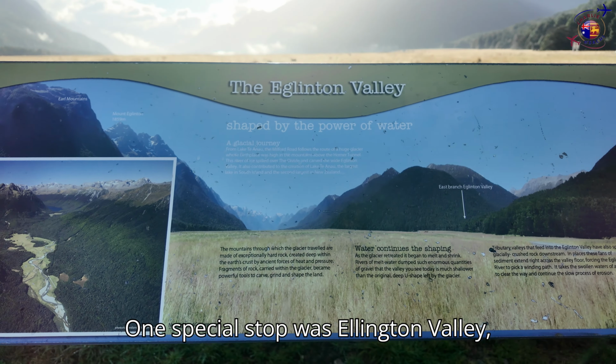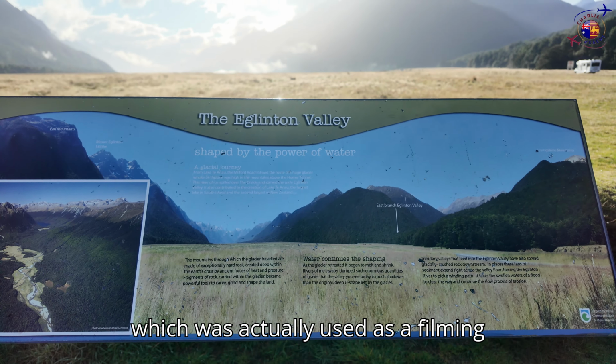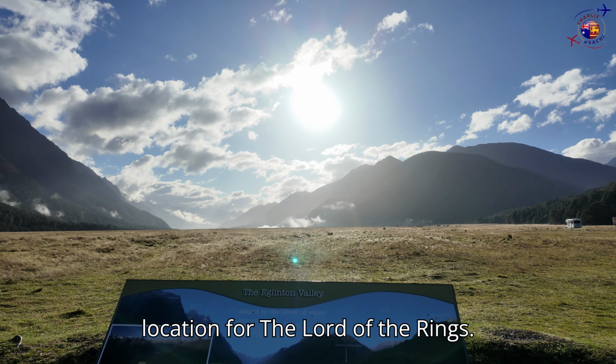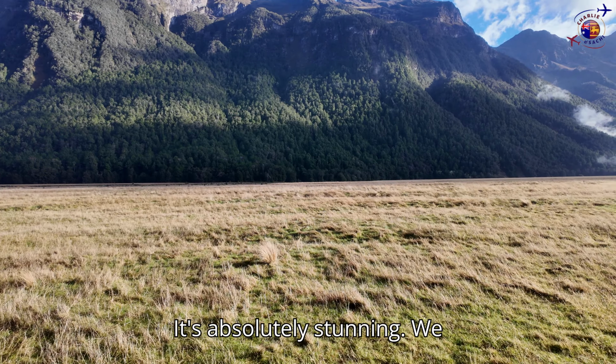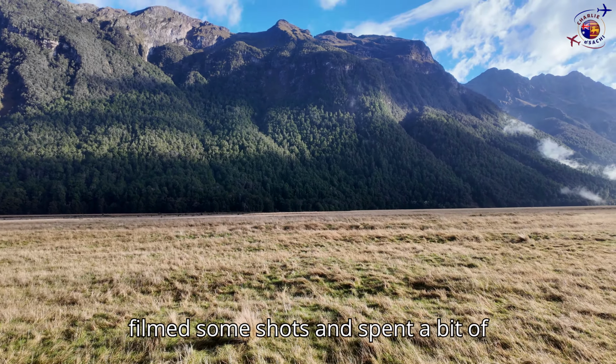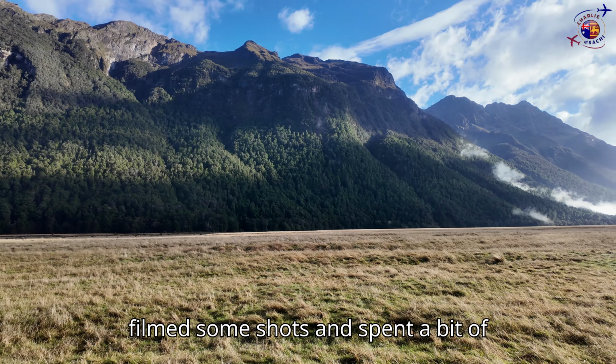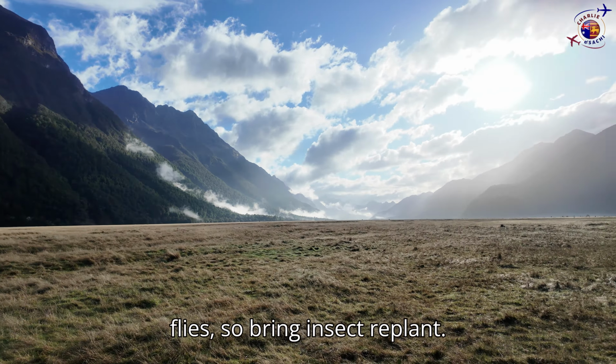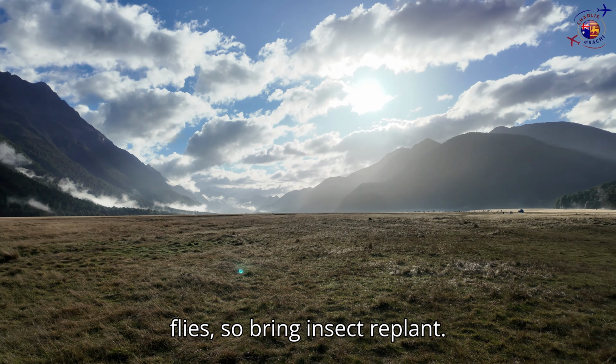One special stop was Eglinton Valley, which was actually used as a filming location for The Lord of the Rings. It's absolutely stunning. We filmed some shots and spent a bit of time here, but a heads up, there are sandflies, so bring insect repellent.